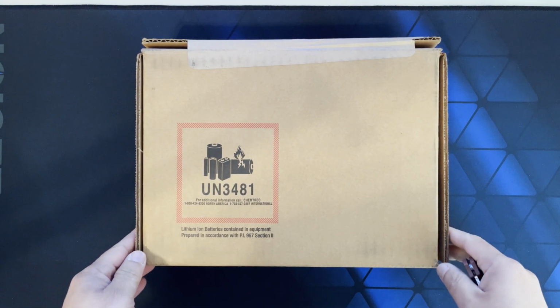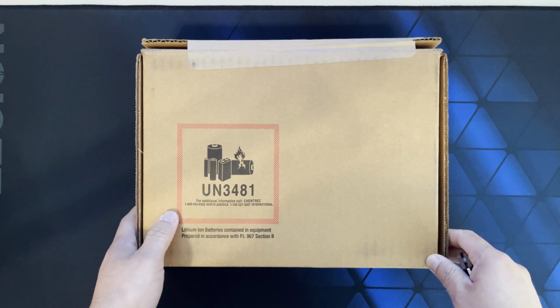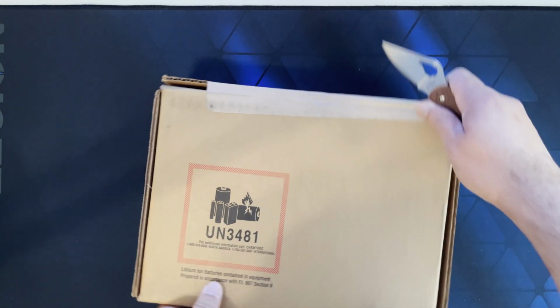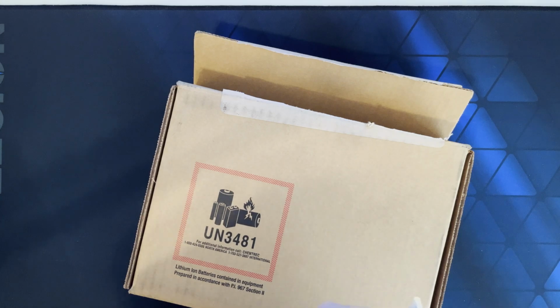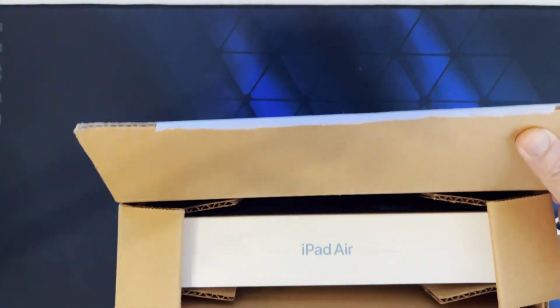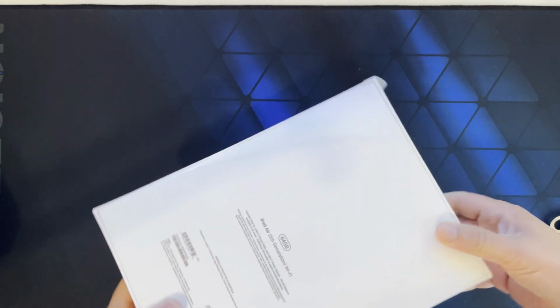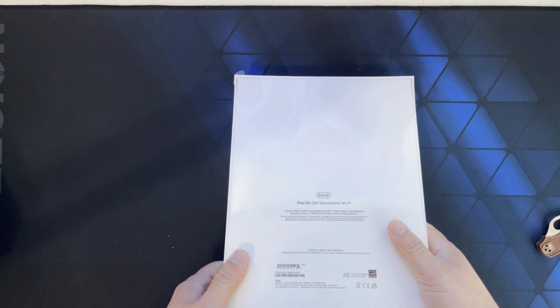March 18, 2022, and I just received my new iPad Air from Apple. Yes, the one with the M1 chip and the 8 GB of RAM. I ordered the new blue model, typical Apple packaging. I believe last year, or the last generation, it was a sky blue.